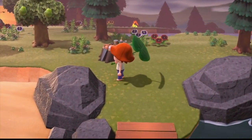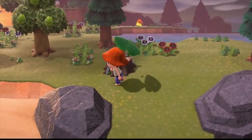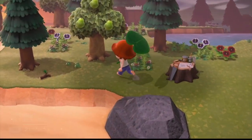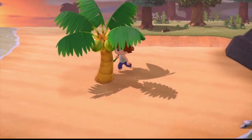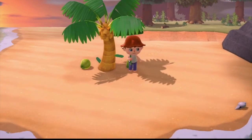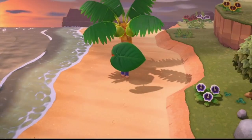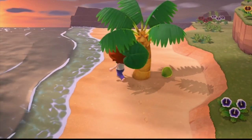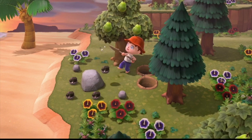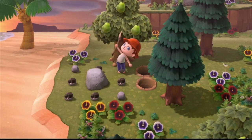Oh, and there's a crafting thing there. I didn't even expect that. Well, looks like they've got pears here, same as home. Coconuts though. I don't have those. Let's take a few of these. And then I'll plant some on my beach. Not a bad start.